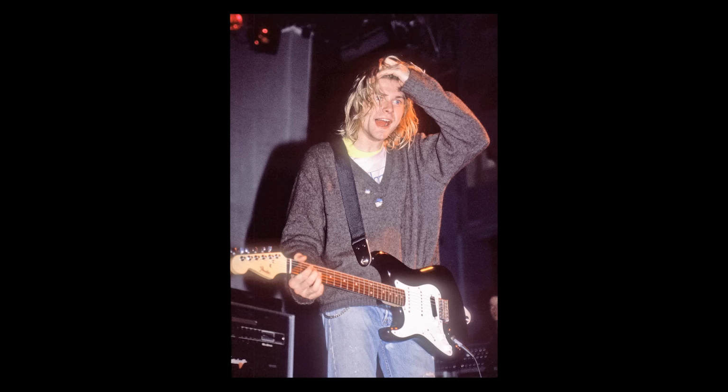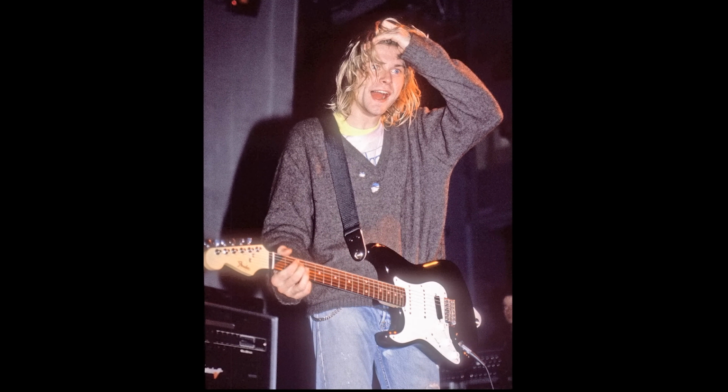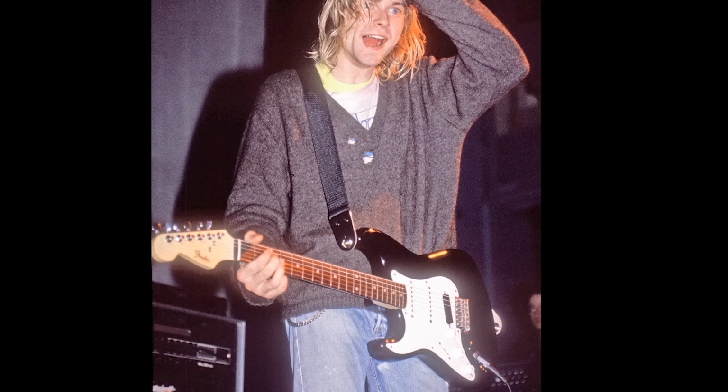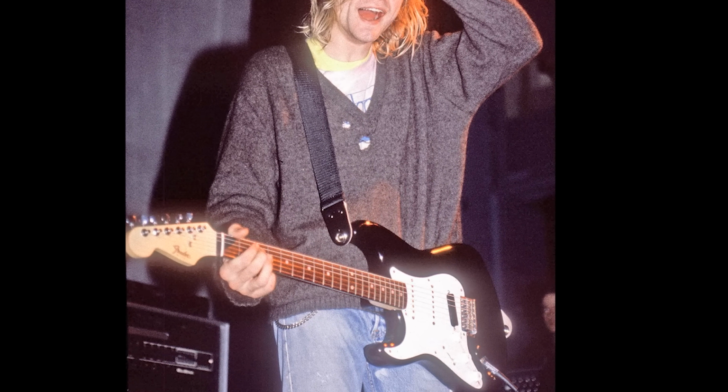After that, he moved on to a black Stratocaster, which first appeared on December 5th at a gig played in London's Kilburn National Ballroom. This guitar was also used during Nirvana's Saturday Night Live performance in 1992, at the end of which the band destroyed the set as per usual.